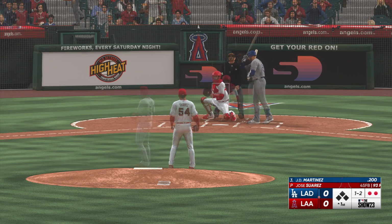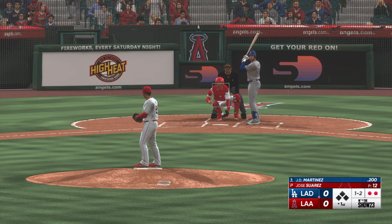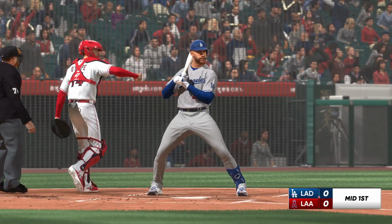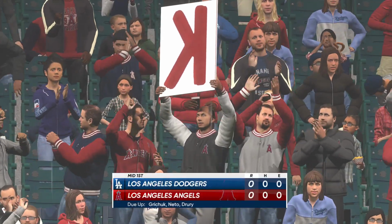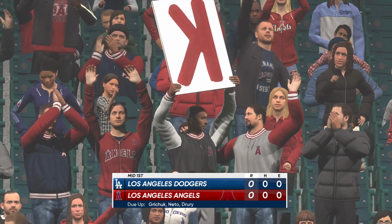Next one just misses. And the count 1-2. That's a really good job of laying off the 0-2 high fastball. It's going to make that pitcher really have to. And he got him. Strike three, and that'll retire the side. Nothing doing for the Dodgers here. Now the Angels will get their first crack at it. No score. Major League Baseball is on the show.